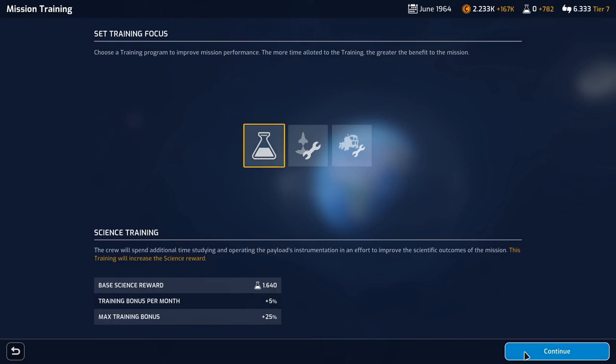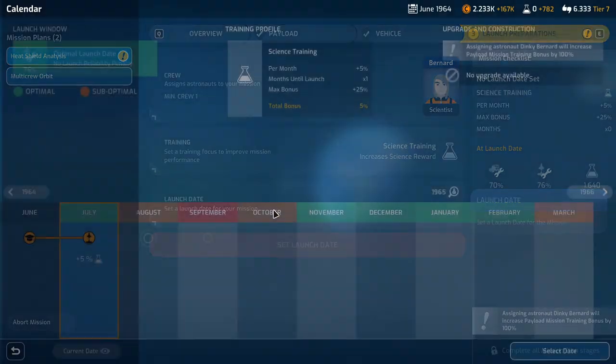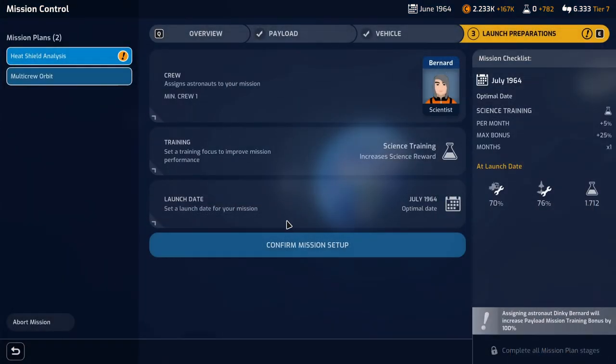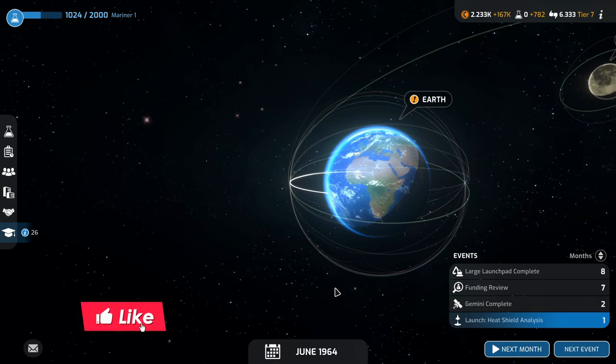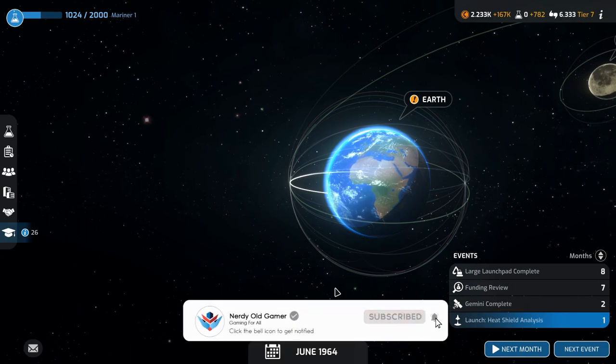We want all the science that we can get. And we have pretty decent reliability across the board. And July happens to be an optimal launch window, so we will select July as our launch date. Outstanding. Now we are pretty much out of time, so we will continue on in the next one and get Dinky Bernard into space yet again.